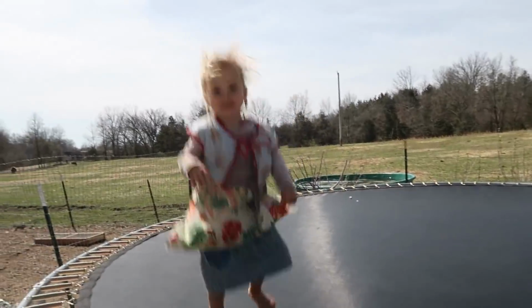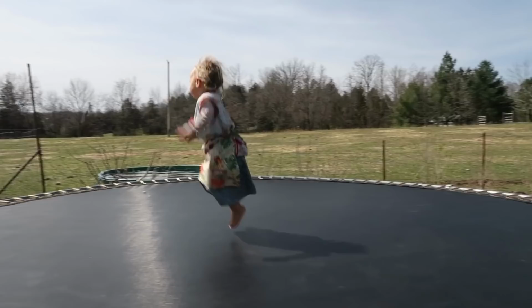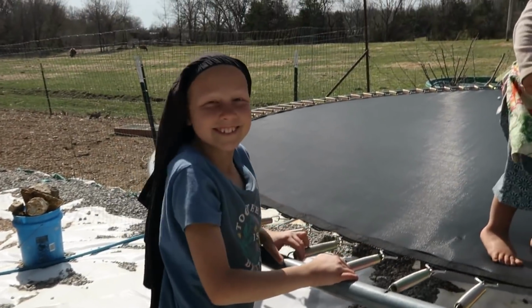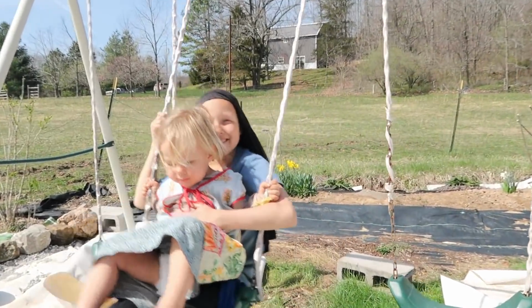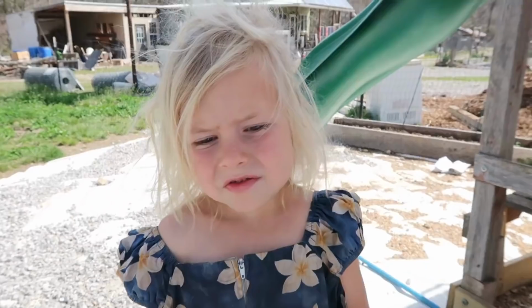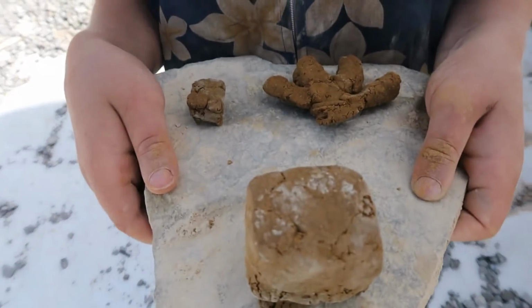There we go. Jumpy jump time. The trampoline is a great babysitter. The sparkling rock. Esther's a good babysitter too. This is what I made all by myself. Oh, those are great.